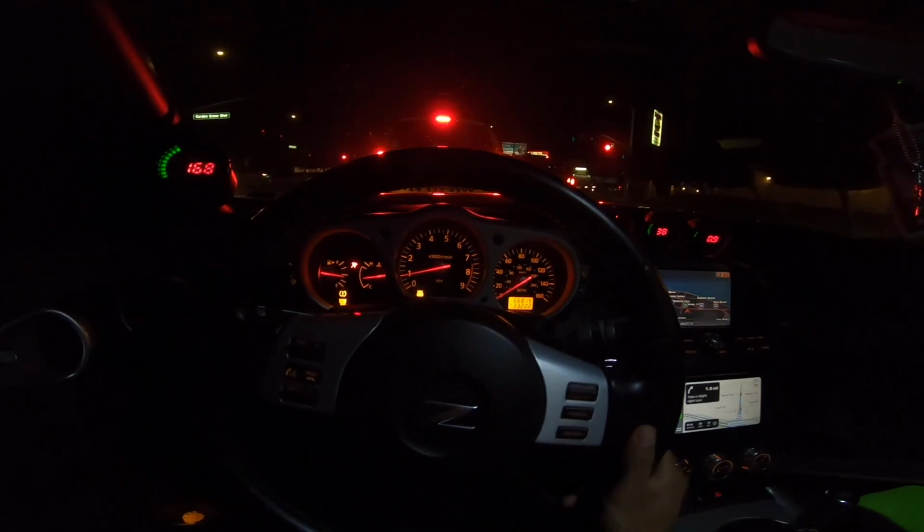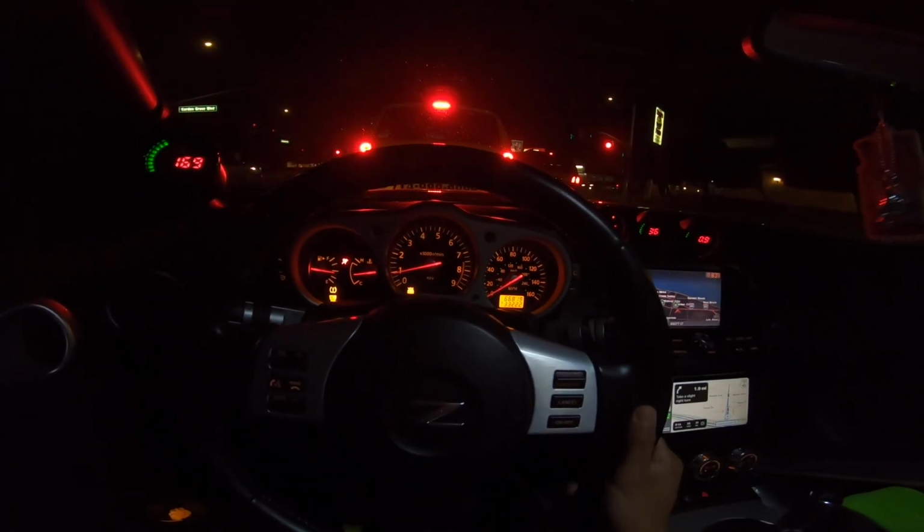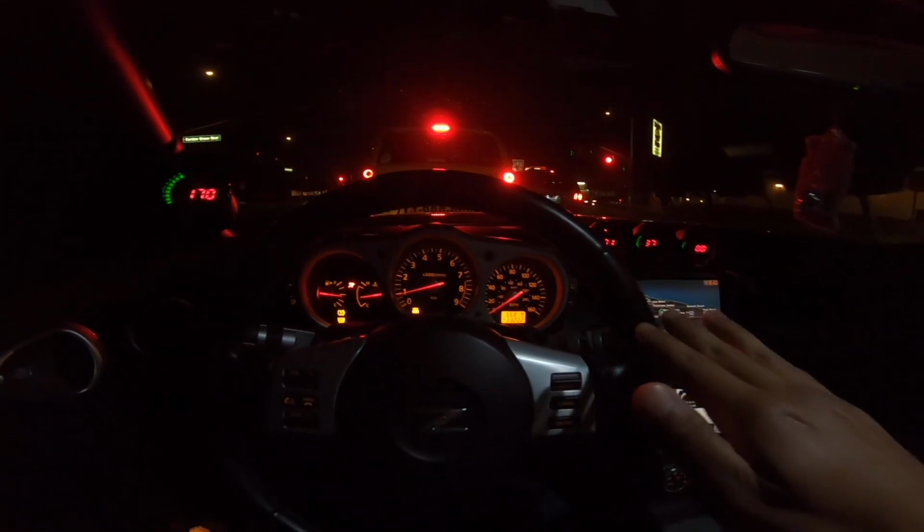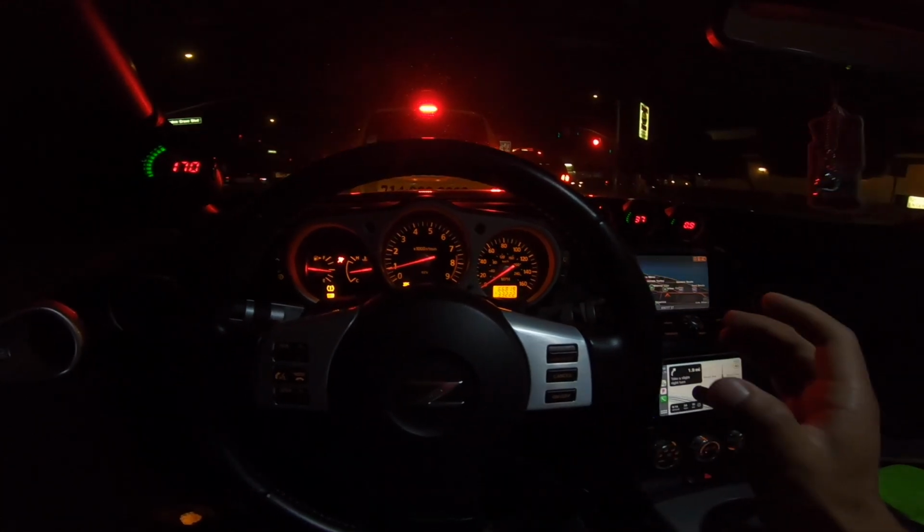Heading home now. So stoked on this cage. It's crazy. They were telling me that I'm gonna feel a big difference, like if I track this car and stuff. And just turning off the street, you can feel the car, like it handles so different. Like it just feels so solid now. So stoked on this cage. Just gotta get the harnesses still. I'm gonna order those probably today or something.